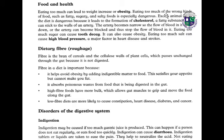Eating too much of the wrong kind of food, such as fatty, sugary and salty food, is especially dangerous, like fast food. Excess animal fat in the diet is dangerous because it leads to the formation of cholesterol. What is cholesterol, students? A fatty substance that can stick to the walls of an artery. The artery becomes narrow, so the flow of blood in it slows down, or the artery can become blocked and thus stop the flow of blood in it.